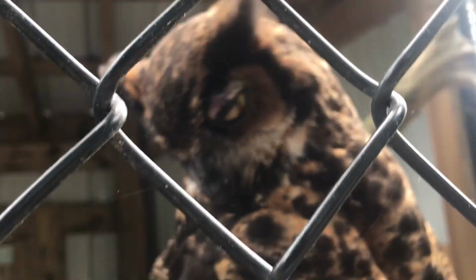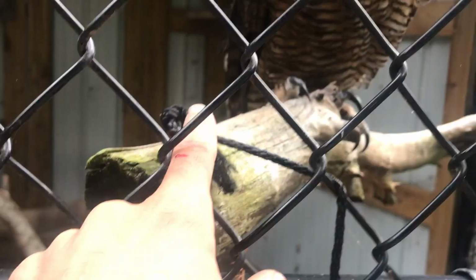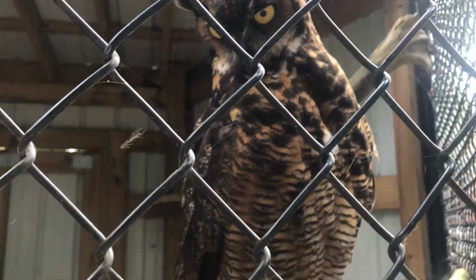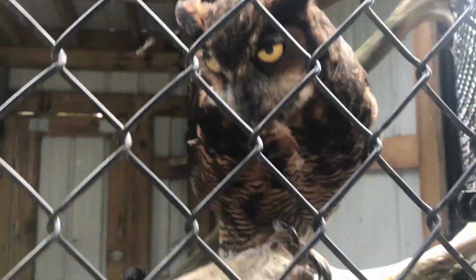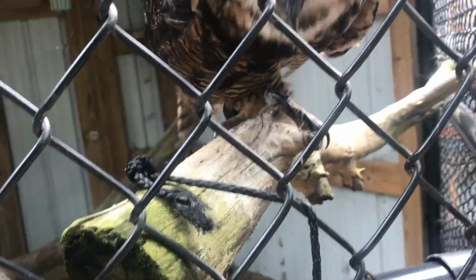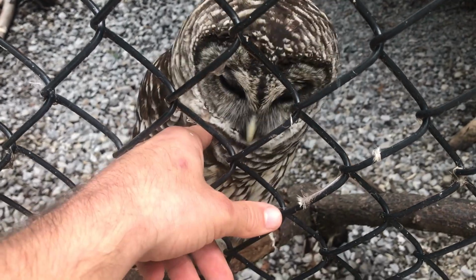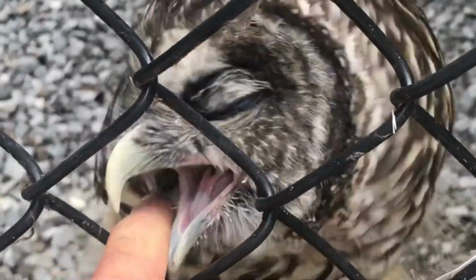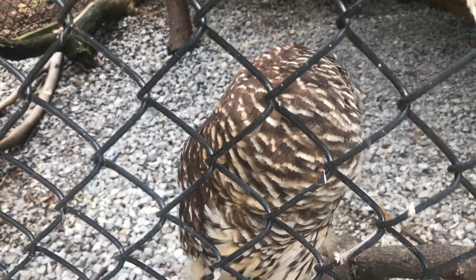Mr. Owl, how many licks does it take to get to the Tootsie Roll center of a Tootsie Pop? Oh. Oh my God. Oh no. Look at him. He loves me. You love me too. I thought we were friends.